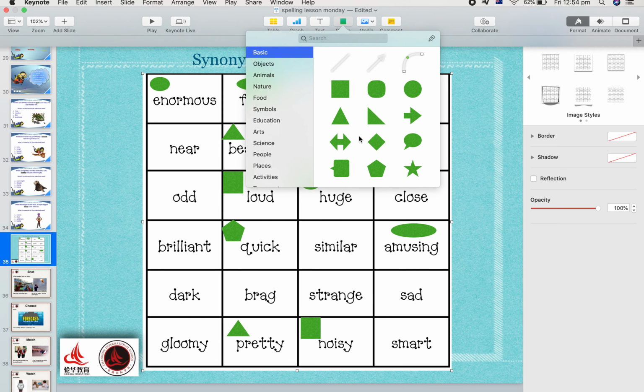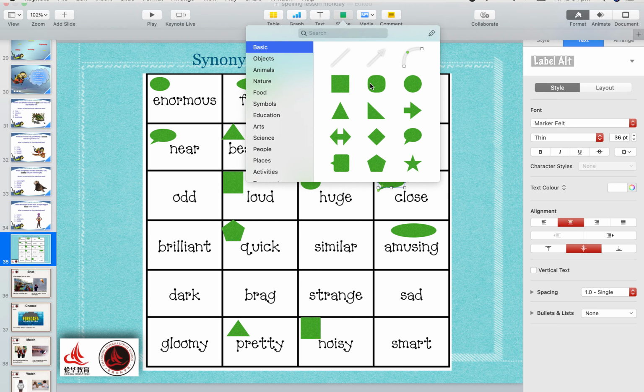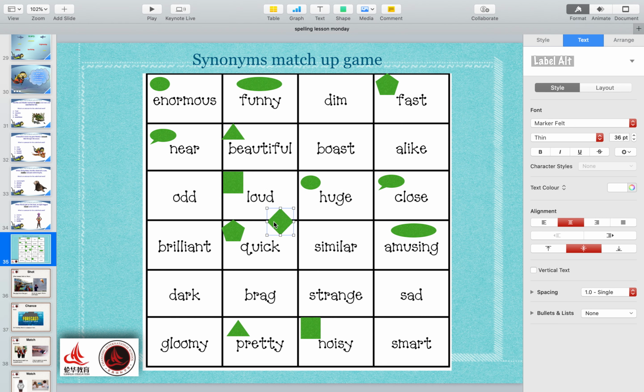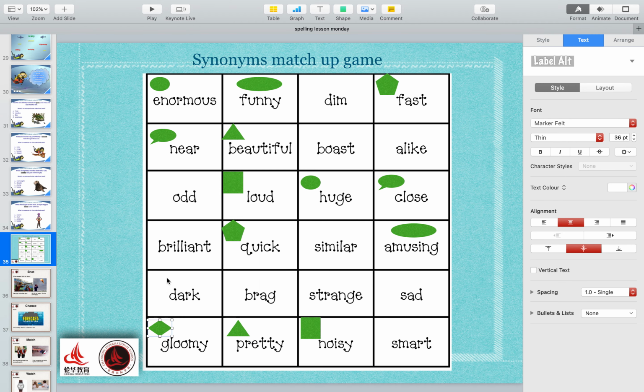Now, next one. I'll use a speech bubble. Next one, near. What's another word for near? So hopefully you're all getting the word close. All right, next one. Let's do this one. What's another word for gloomy? This is kind of like a negative word. Another word for gloomy. Now hopefully you're all getting it: dark. Okay.